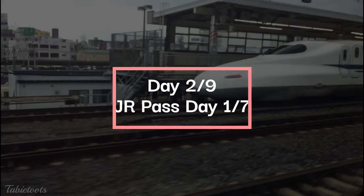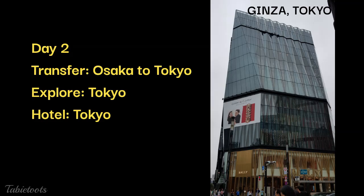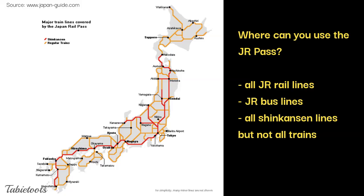Day 2 is the start date of our 7-day JR Pass. On day 2, we transferred to Tokyo in the morning, explored the city during the day, and spent the night at a Tokyo hotel. JR Pass can be used in all JR routes throughout Japan, including Shinkansen lines, but not in all trains.